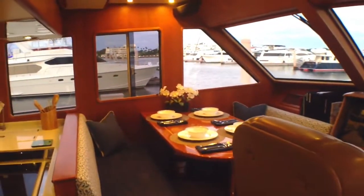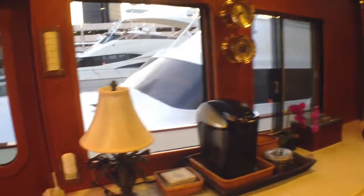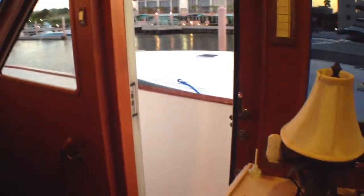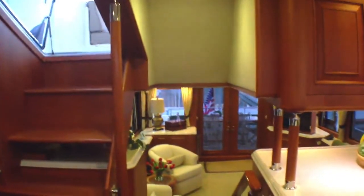Again, a lot of windows running throughout this whole level here. All the way around, if you're navigating from this location, you really have great visibility and then easy access through this door to the foredeck and onto the side decks for line handling if you are docking from this lower area. Majority of the time the boat is maneuvered from up here, or certainly docked from up here. You have much better views and sort of access to run out and catch lines and things from up there. But a very nice overall feel.